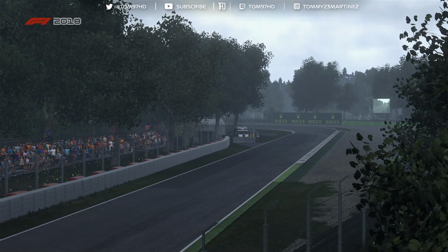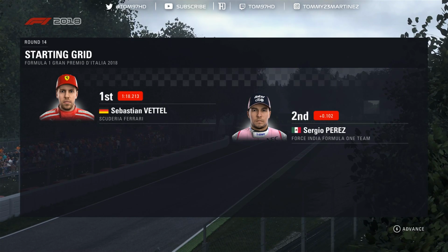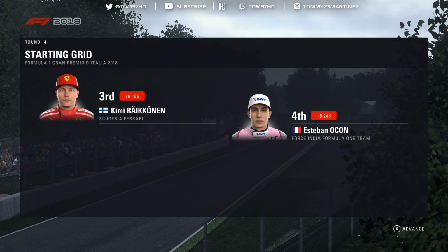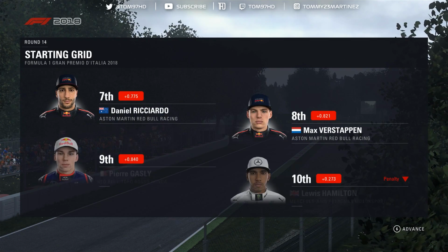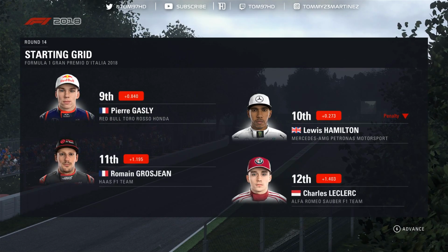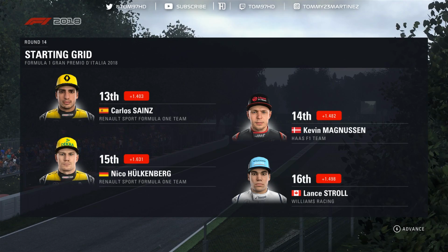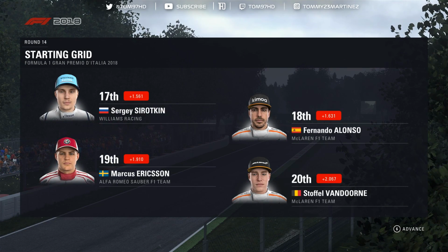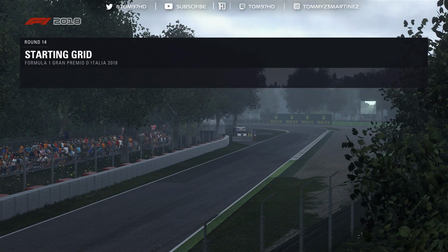Sebastian Vettel has a clear track ahead of him today. He starts in pole position. Sergio Perez lines up alongside. Looking down the rest of the grid, we have Raikkonen, Ocon, Valtteri Bottas, Martinez, Ricciardo, Verstappen, Gasly and Lewis Hamilton, Grosjean, Leclerc, Carlos Sainz and Magnussen, Hülkenberg, Stroll, Sergei Sirotkin and Fernando Alonso. Ericsson and Stoffel Vandoorne completes the grid. And now it's time to head down to the track.